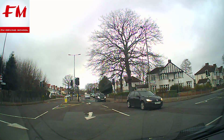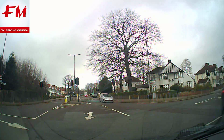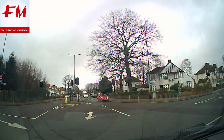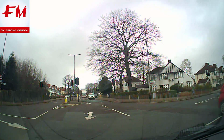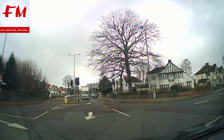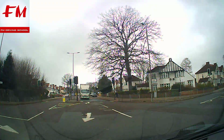Is there a gap? Yeah. A bit tight, yeah. It's 50-50, you don't have to go. Better that you wait. Flash higher, look, is he stopping? Yeah. Yeah, go on, make the full man. Slowly, yeah. Good, yeah, and slowly.